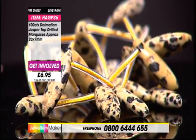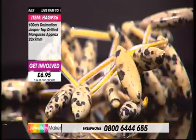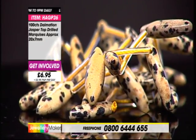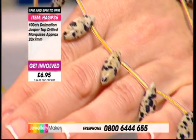HAGP36. She's done it again. I know you said you were going to try to get them under a tenner, but I thought she might nudge at $9.95. But $6.95. Lots on the line. Whatever you do, don't miss out. Buy three or four, because that strand in itself is not going to be enough.